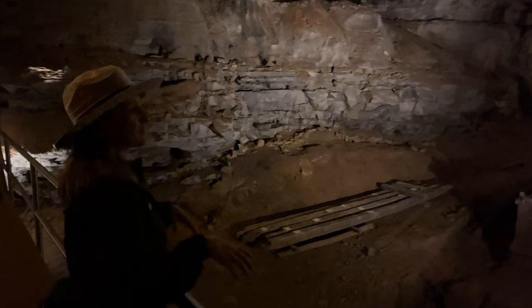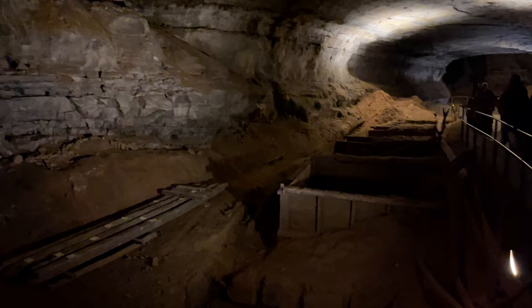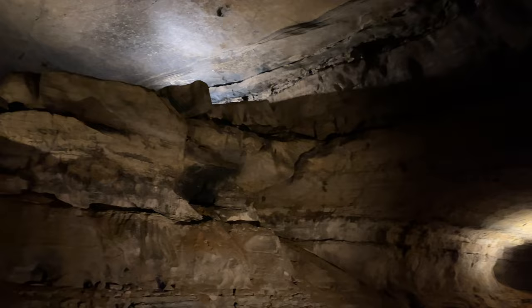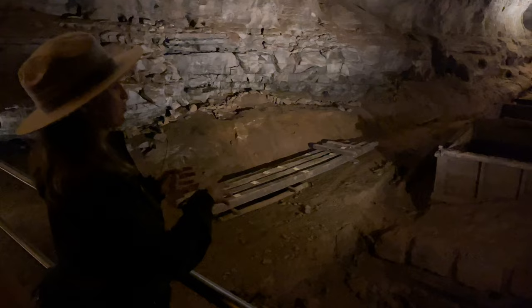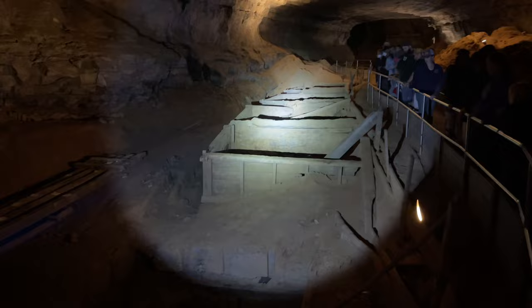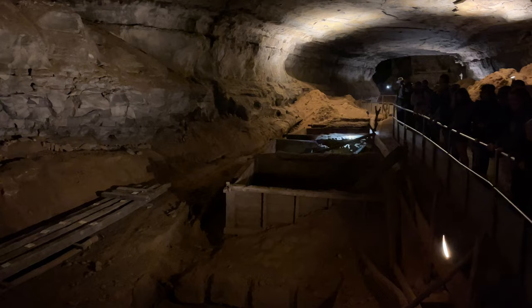So there's a couple things I want to talk about before we head up into Gothic Avenue here. I like to talk about all the things that the cave has preserved, whether they're stories or physical artifacts. We will explore some of those things that have been preserved over this cave's history. So we've been seeing a lot of things preserved as we were walking in, including what we're looking at right now. So we have all this wooden infrastructure here. Thank you, Ranger. So these are leaching vats from an old saltpeter mine.